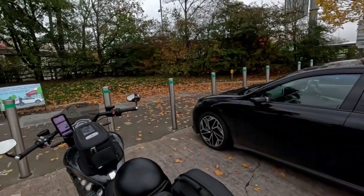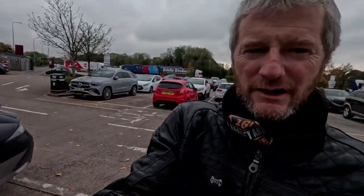Good afternoon, lovely people. We're going on another trip, and once again you join me at a service station, Sandbach Services, just off the M6. I've only just left home, but I thought I'd show you the bike. And the motorway behind me is going at about 10 miles an hour, so that's good fun. I'll tell you where I'm going in a minute.